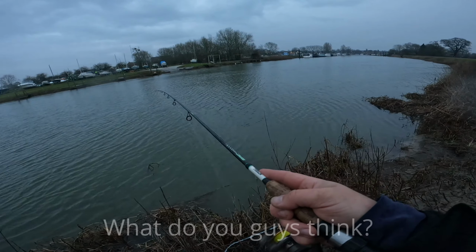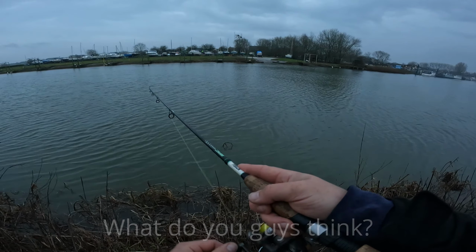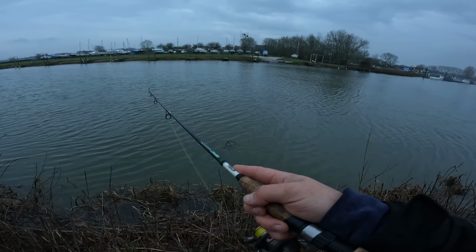Nice fish, probably £1.5. I really need to start weighing and measuring them. I think we're close to 30 centimetre on that, which isn't massive, but you know, a fish is a fish.